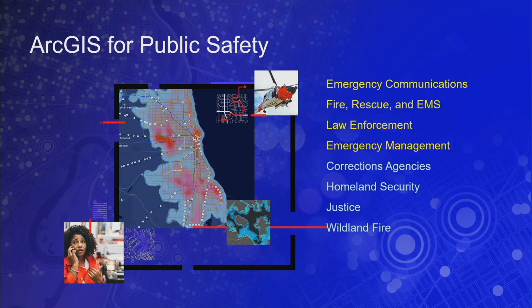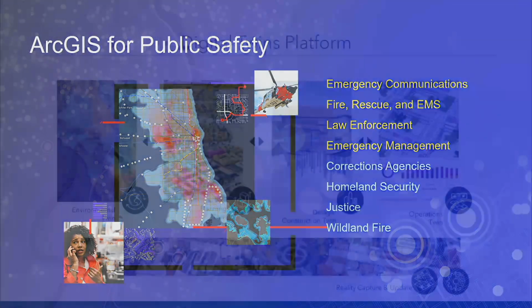And I'll also highlight, as we're talking about updates in the space, we have really great updates to our debris management solution and to our damage assessment solution. Highly encourage y'all to check those out. If maybe you used them in the past, there's some really cool updates that have happened for those.